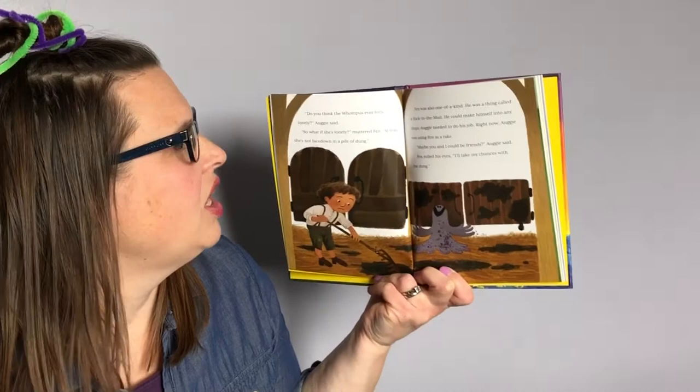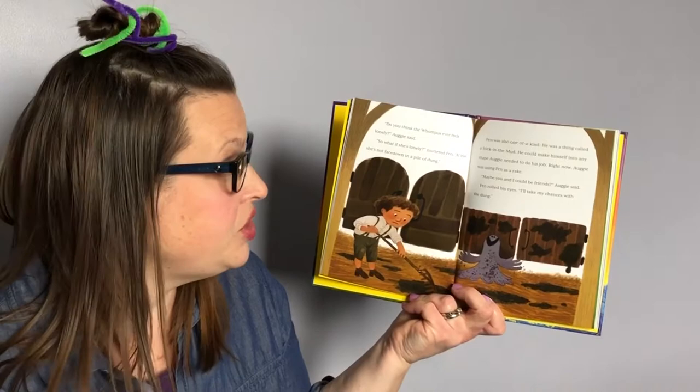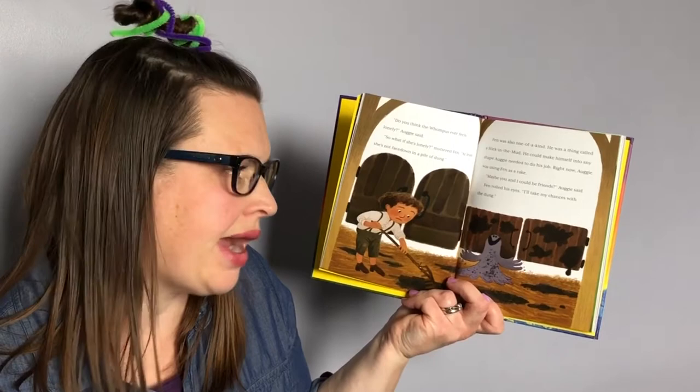Fen was also one of a kind. He was a thing called a stick in the mud. He could make himself into any shape Augie needed to do his job. Right now, Augie was using Fen as a rake. "Maybe you and I could be friends," Augie said. Fen rolled his eyes. "I'll take my chances with the dung."